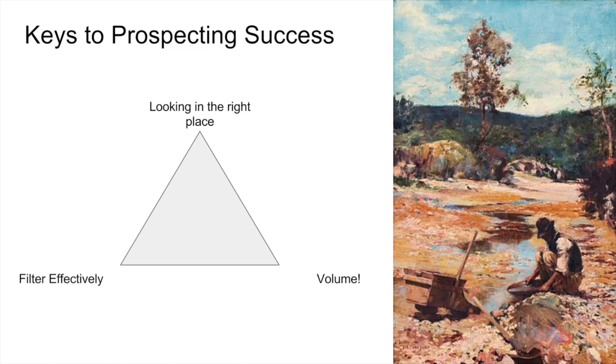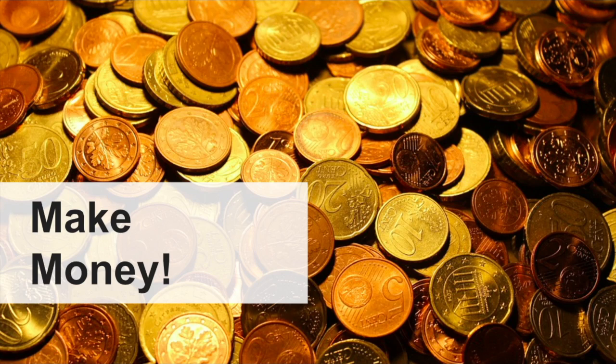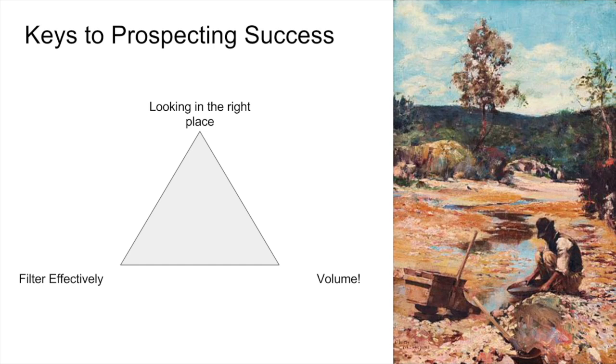Now, a lot has changed from the olden version of prospecting to today's sales prospecting, but a few things are very similar. First off, in both cases, we're trying to make money. We're trying to find ways to be more effective at making money. And also, those 3 keys to success still carry over to sales prospecting. You need to be able to look in the right place. You need to know where your customers are and how to find them. Next, you need to filter effectively in order to make sure you're spending time with the right customers. And lastly, once you have those 2 things down, it's all about volume. How many people can I see? How many people can I talk to? And if you're looking in the right place and you filter effectively, the more people you talk to, the more sales you're going to make. So let's talk about each of these one at a time.